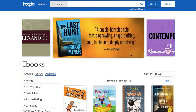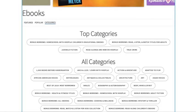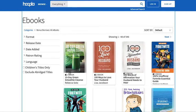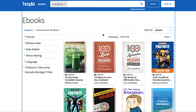But if you switch over to categories, you'll see here there are some categories that say bonus borrows at the beginning. Those are the ones you're going to look for. Nicely, this is arranged alphabetically, so you'll be able to see them all next to each other. You can pick the one you're interested in, click on it, and it's going to bring up everything in that category that is a bonus borrow.